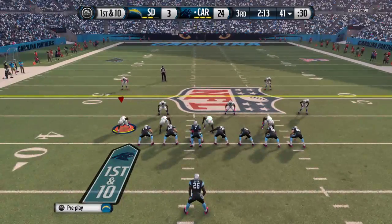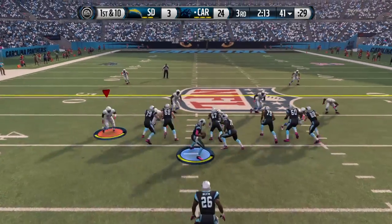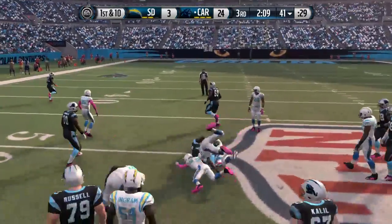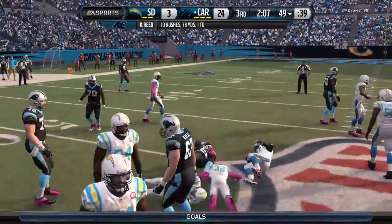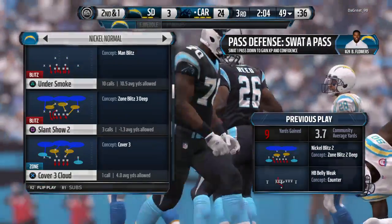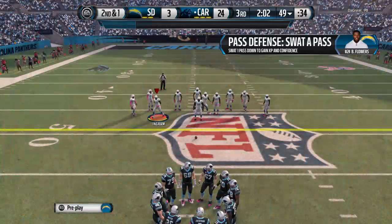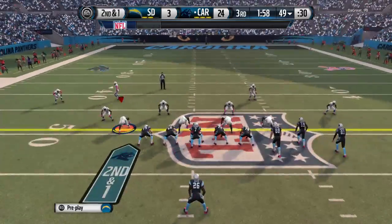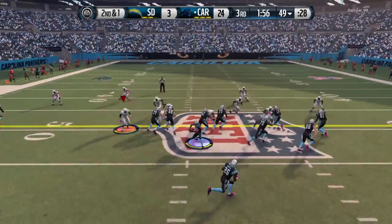Let's go. Right 90. Right 90. First down at the 41. It's the old counter play. That's Weddle making the stop. When you're going against a really athletic defense, there's nothing like reverses and the counter run game, because they see it, they go, and you counter it, and that's why it works to perfection.